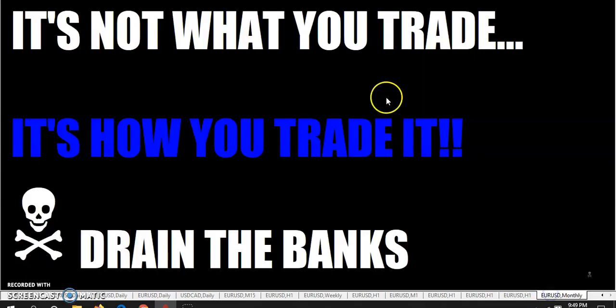So anyway, fellow traders, I hope I've answered the questions, given you some tips, given you something to think about when it comes to size. It's like lifting a weight. If you sit there and lift 1 pound forever, you're not going to get stronger. Just remember, it's not what you trade, it's how you trade it.